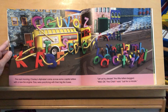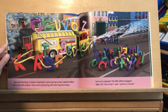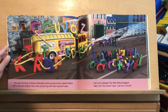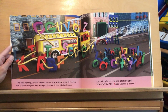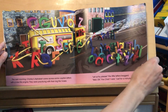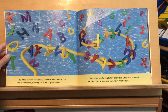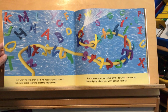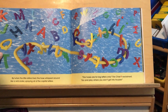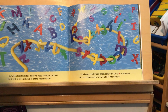The next morning, Charlie's alphabet came across some capital letters with a new fire engine. They were practicing with their big fire hoses. "Let us try, please," the little letters begged. "Well, okay," Fire Chief F said. "Just for a minute." But when the little letters tried, the hose whipped around like a wild snake, spraying all of the capital letters. "Fire hoses are for big letters only," Fire Chief F exclaimed. "Go and play where you won't get into trouble."